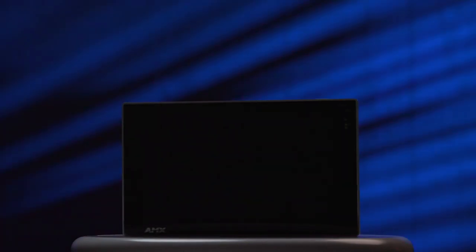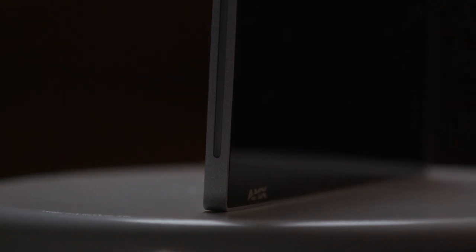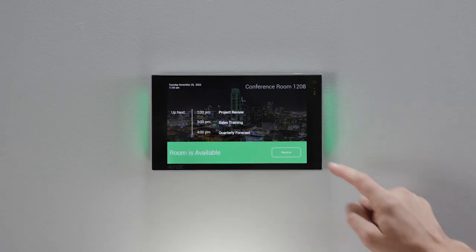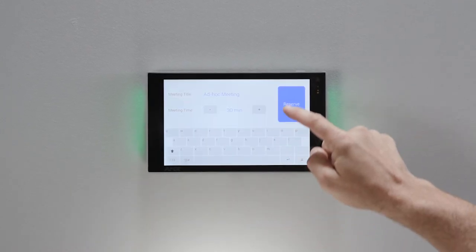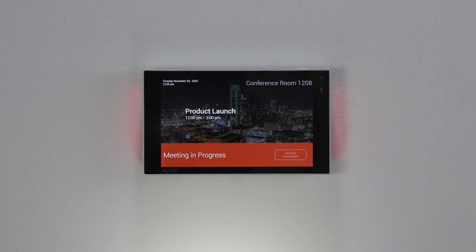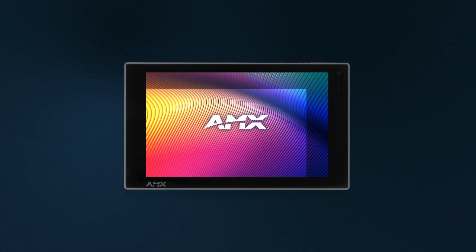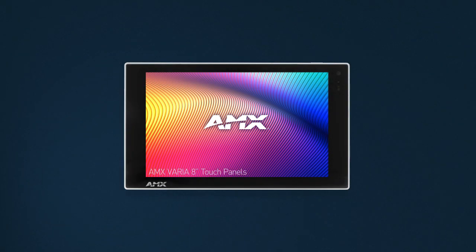The Varia SL80 has the same sleek form factor as the SL50, with a larger 8-inch display and landscape orientation. It offers the same ultra-slim profile and the same convenience of standard single-gang electrical box installation. Its 8-inch display offers a 31% increase in real estate compared to a common 7-inch touch panel, meaning control features will never be crowded. You can increase font sizes on a scheduling panel, for instance, making it easier for users to read from a distance.